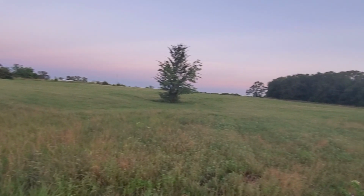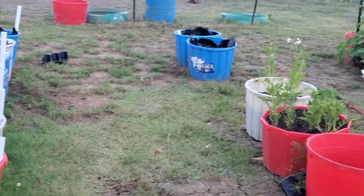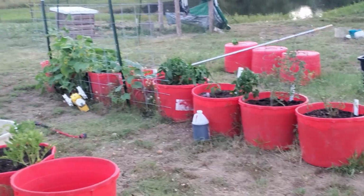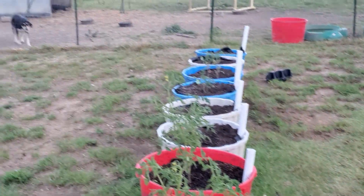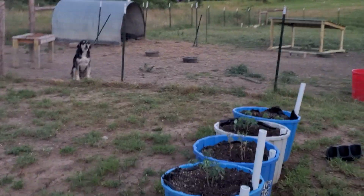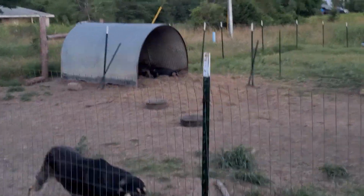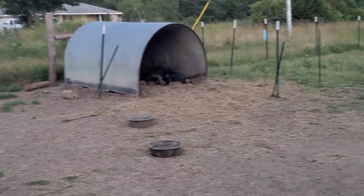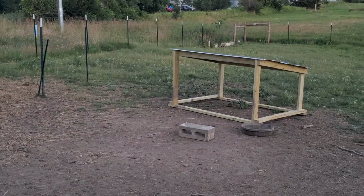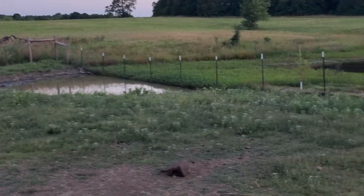Going back towards the land over there. Here's our garden. Had a lot more ambitions this year, but they just didn't come through. But still here. There's old Bama, the guard dog. And I think the pigs have pretty much put themselves up for the evening. You can kind of see them in there. They put themselves up for the evening. That's their pig hut. And then right there, that's for shade. But they have a little section of the pond down there. And then that's the pond over here.